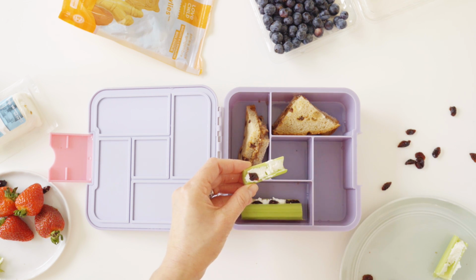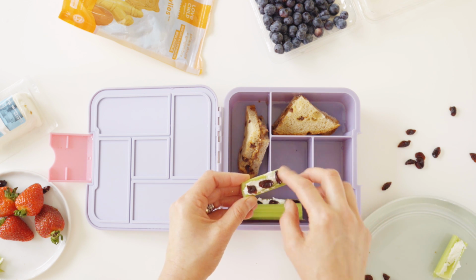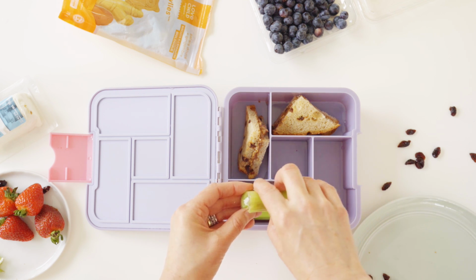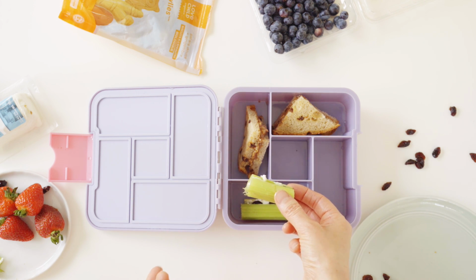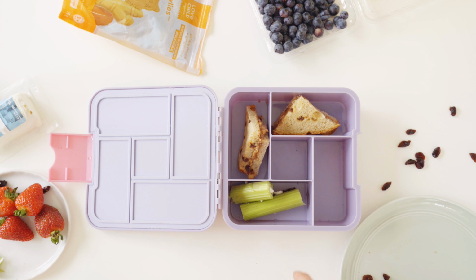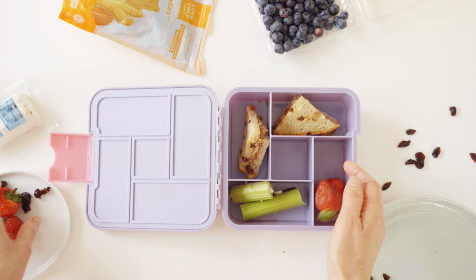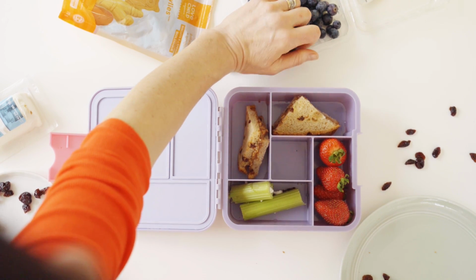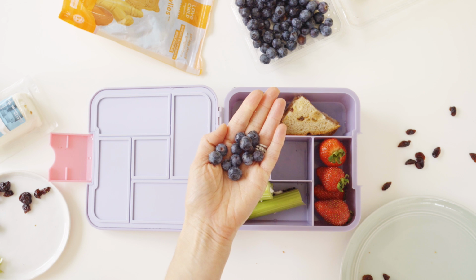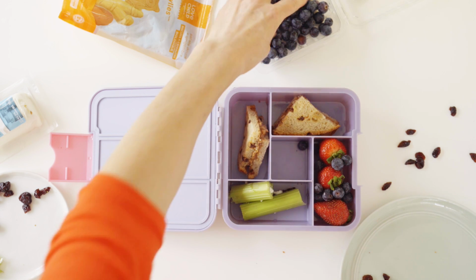So cranberries are rich in vitamin C. Goat cheese is a good source of good fats and also calcium for growing bones. And we just have 2 of them. And the goat cheese and cranberries together are really nice. My daughter loves those. Okay, I'm also going to add some strawberries, some fresh fruit, very hydrating, rich in fiber. I'm also going to add some blueberries. What kid does not love blueberries, right?